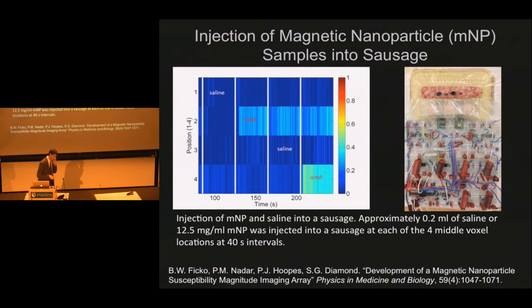Now, there was some concern, when we sent this out for review, that this would not work in a biological substrate. So we thought, what better than a maple pork sausage made in Burlington, Vermont by McKinsey. So we have our maple sausage here, and during the course of the experiment we came in with a needle and injected either nanoparticle or saline, and we can tell when the nanoparticles were injected, where they were injected, and how much was injected, with a 1 hertz sampling rate. So that was a nice confirmation that it works in a biological.